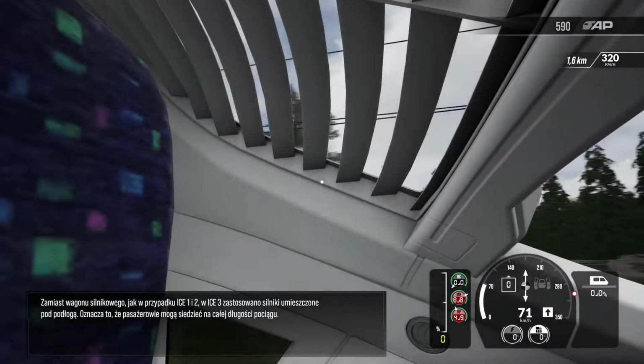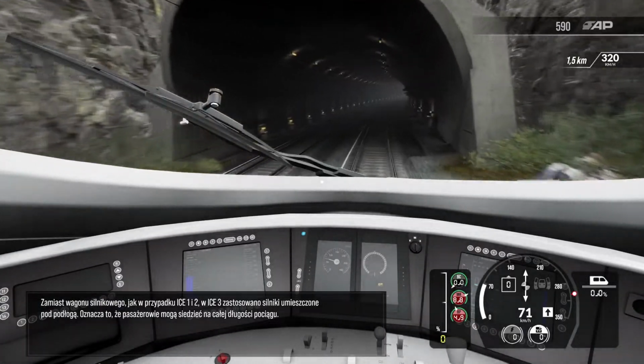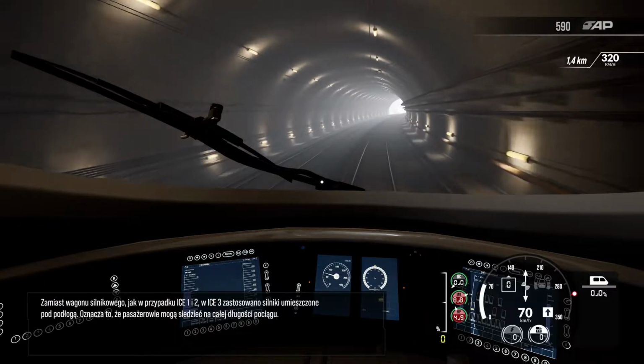Rather than having a power car like the ICE1 and 2, the ICE3 has underfloor motors throughout. This means passengers can be seated in the entire length of the train.